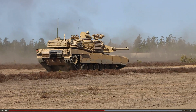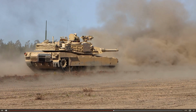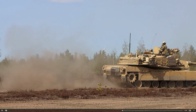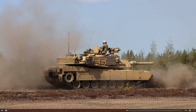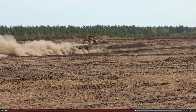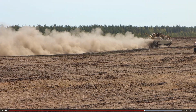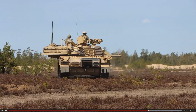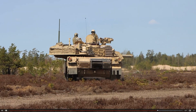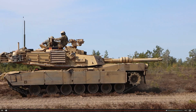On the bright side, the turbine sound is like a rock concert. Every time an Abrams starts up, you could throw a mini festival. Now, weapons. The 120mm smoothbore gun, the M256, is still a serious powerhouse. It can punch through modern armor, and its targeting systems hit enemies more than 4 kilometers away. And all that with comfort. Air conditioning, nice crew seats, and best of all, you barely sweat while taking out the enemy.